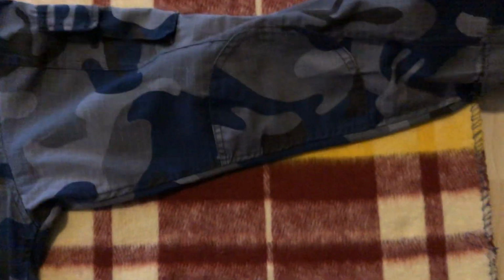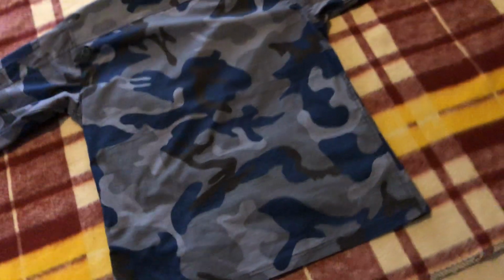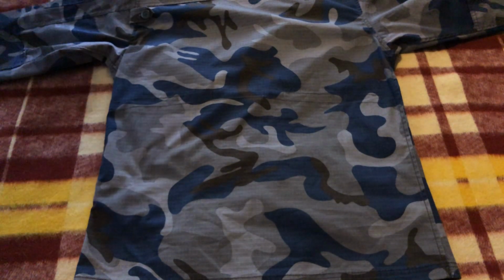All right, let's go like this. Yeah, so now we're basically just looking around. There we go. The other elbow pad. I wonder if the pair of pants probably have knee pads, I would assume. But yeah, let's set it back up like that. Get a good view. Yeah, just look at that pattern. Take a second to admire it. Let's flip it back over now.